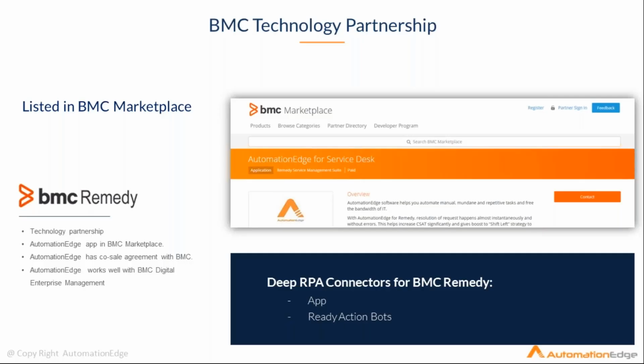So I'd like to say that we certainly enjoy having a partnership with BMC. It's a technology partnership, but certainly also a go-to-market. The AutomationEdge solution can actually be downloaded from the BMC marketplace. You can also leverage the BMC partner ecosystem, and so we have those agreements in place. And it's very easy to get going with AutomationEdge's solution by simply either going to the BMC marketplace or reaching out to a BMC partner, BMC itself and their sales organization.